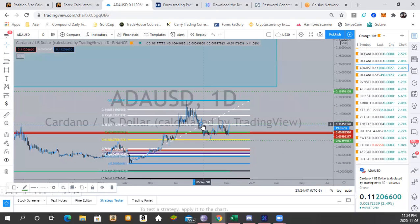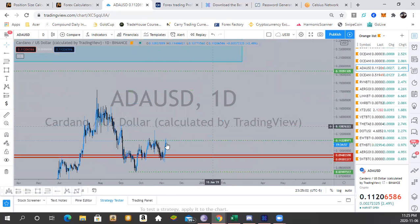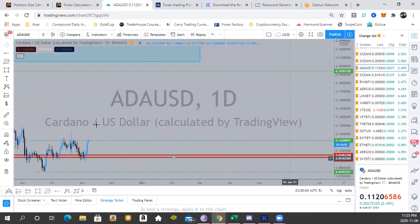Price is about to surpass what would have been resistance. As soon as price broke down underneath this 382 level and dropped into the 618, this is now resistance. But price, with Bitcoin being up really high, is about to surpass this. And now look at this.